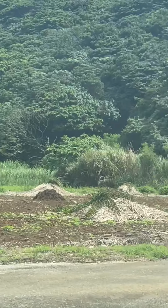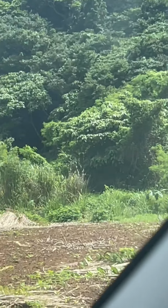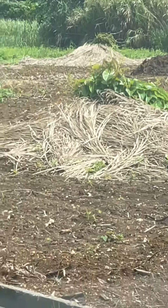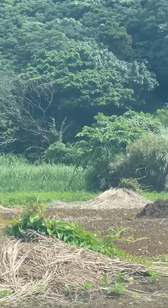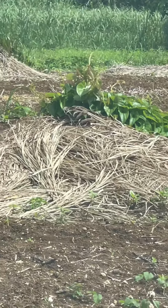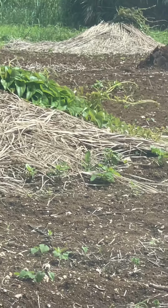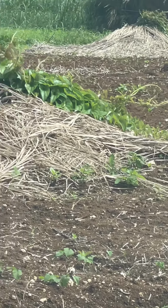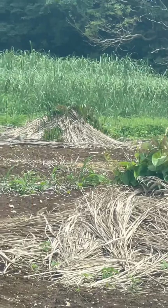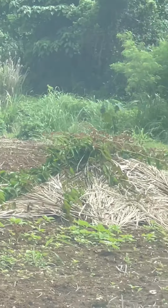Guys, right over here is yam. Stop right here. Pull over. Okay guys, if you look over here, you'll see yam. Okay, this is the way how they do the yam. I would say they make a heap and they use the grass to mulch from the root. Okay. So those are yam. With the dry grass, that is yam.